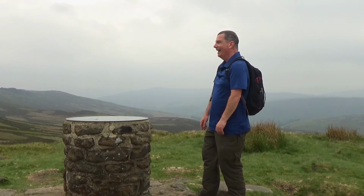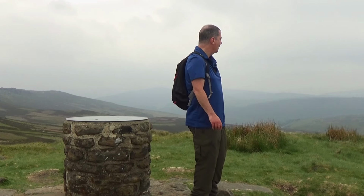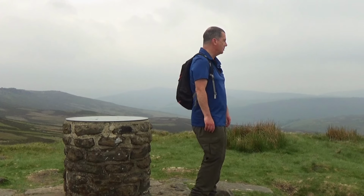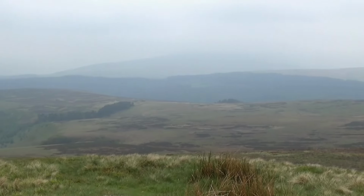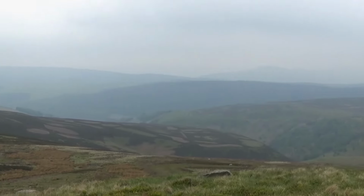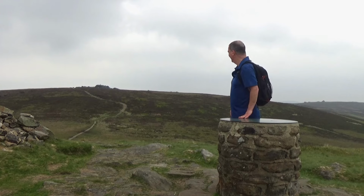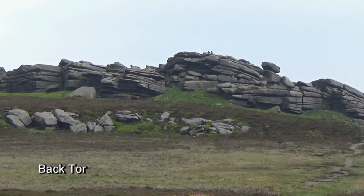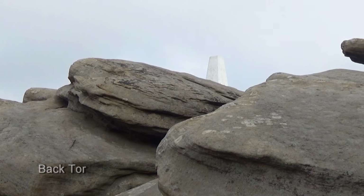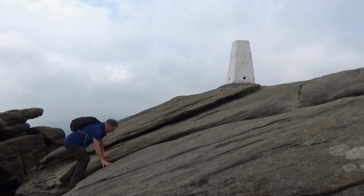Lost Lad! Here we are then. Yep, it's definitely worth it. Just look at these views. It's still a bit cloudy, but you still get some spectacular views here. That's my next target. That's Back Tor. And then once I'm beyond there, I'll be on Derwent Edge. In order to reach the triangulation point on Back Tor, I had to scramble a bit, but again, it was worth it for the amazing views all around.